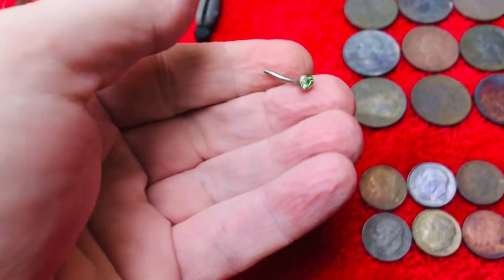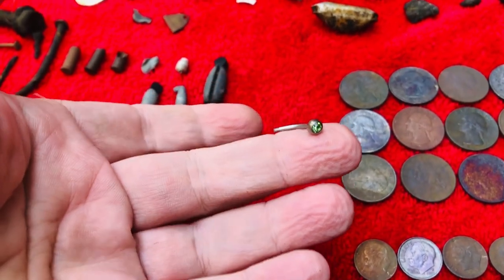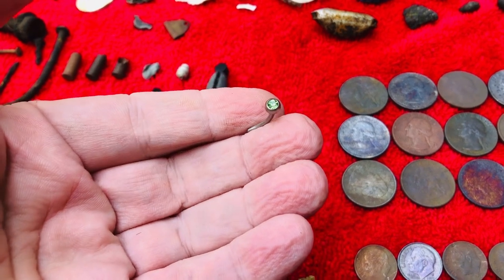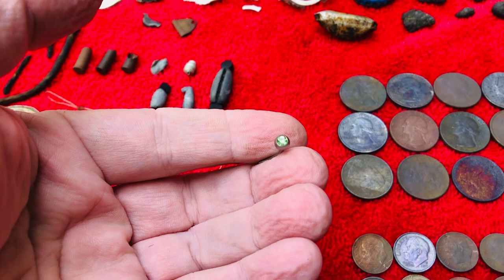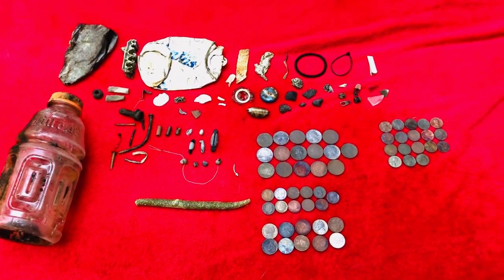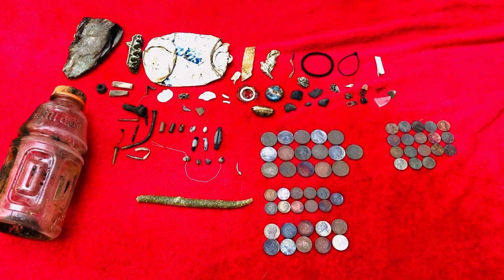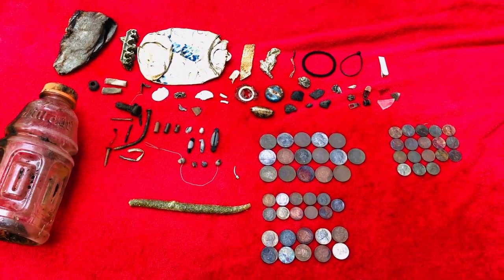The best find probably would be this. And the weird thing is, I didn't even metal detect this. I eyeballed it at the bottom of the pond. It probably wasn't lost too long ago. So that's today's finds. This is the third time we've been out here, and we still keep getting good stuff. Well, coins.